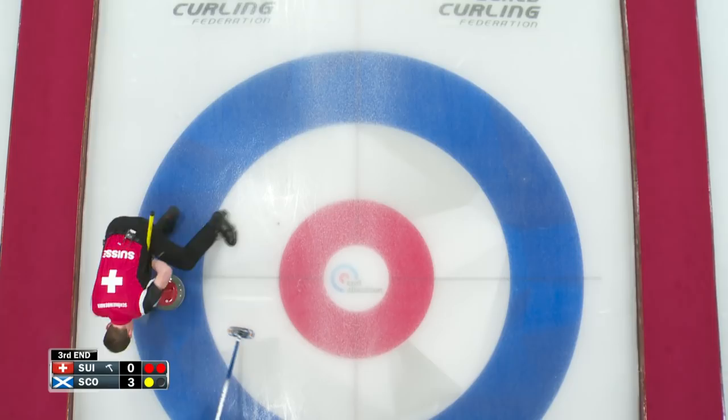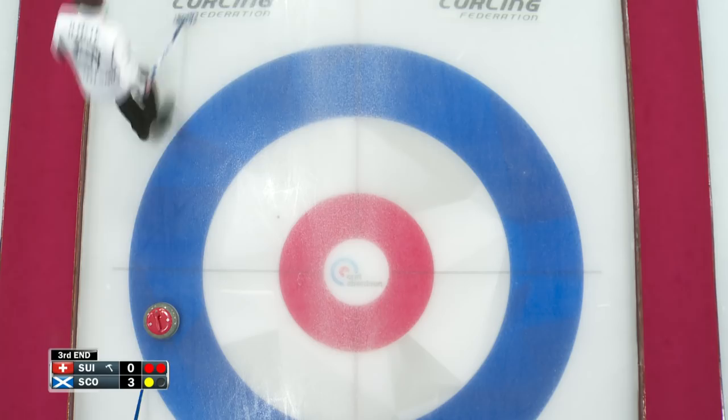Taking it as far over as possible so that if Scotland knows it, it's less distance to roll out to blank the end. It will move.